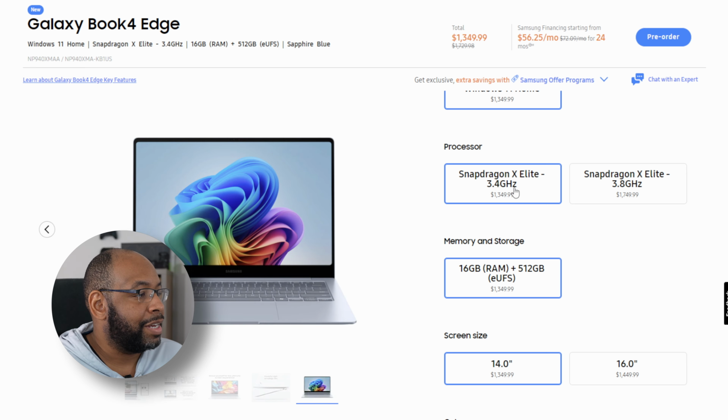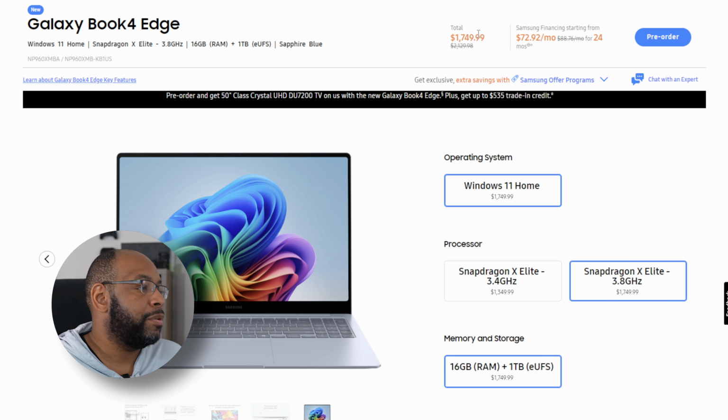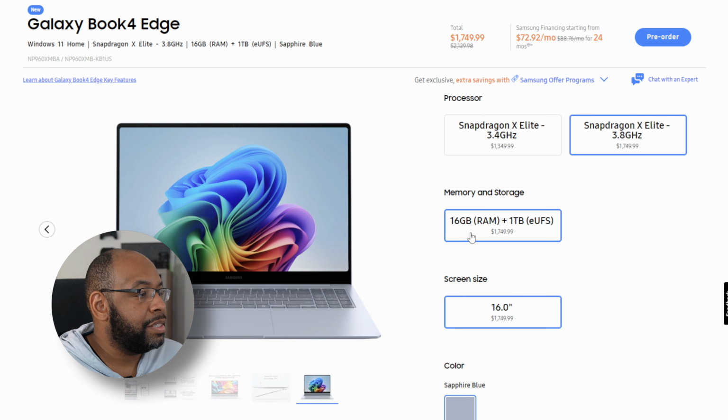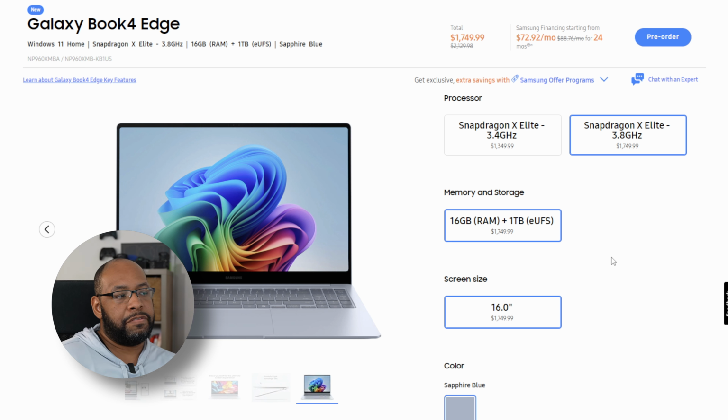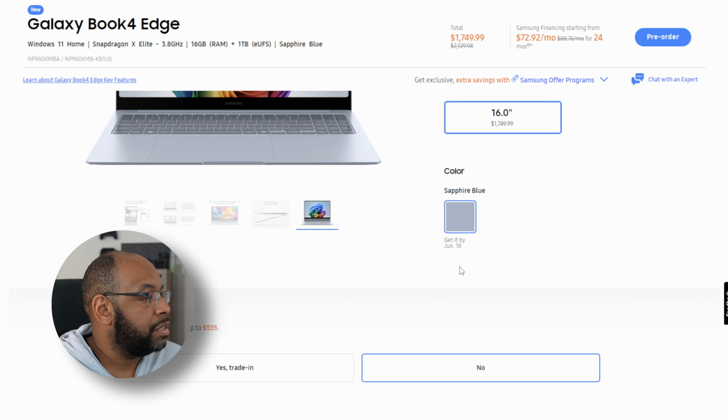They give you the option of the X Elite at 3.4 gigahertz or the X Elite at 3.8 gigahertz. This is probably the 78 versus the 80 variants here. So if we swap to this one, that's where we're going up to $1,749.99. Interesting. You can see the jump right there. 16 gigabytes of RAM with 1 terabyte eUFS storage, which is usually used on smartphones, so I wonder if this might not be upgradable. Screen size, that's nice. It's a healthy 16-inch in sapphire blue.